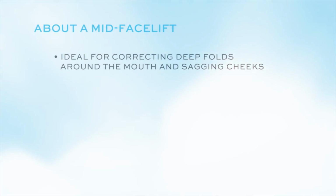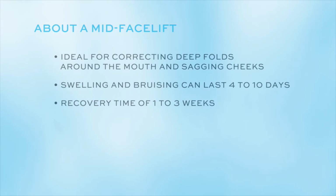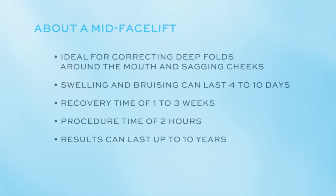A mid-facelift is a term used to describe a limited incision facelift that targets the middle portion of the face. This procedure is ideal for those candidates with deep folds around the mouth and mild sagging in the cheeks. It can be performed using endoscopic technology, cameras that allow surgeons to view and reach distant anatomies through very small incision sites.